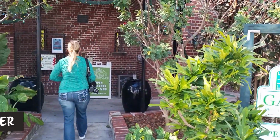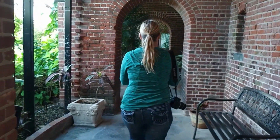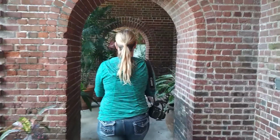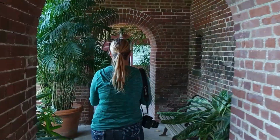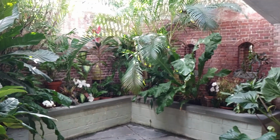The West Martello Tower Garden in Key West is a tropical paradise by the sea. Situated on the site of a former Civil War fort, it features unique architecture, tropical trees, an orchid collection, art, ocean views, and even some wildlife.